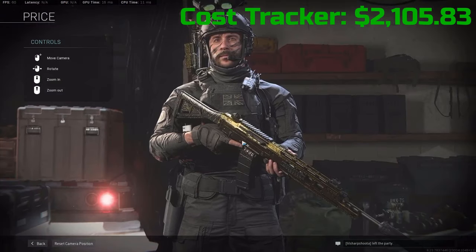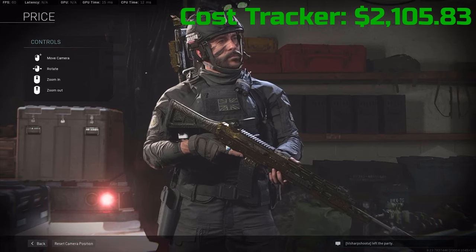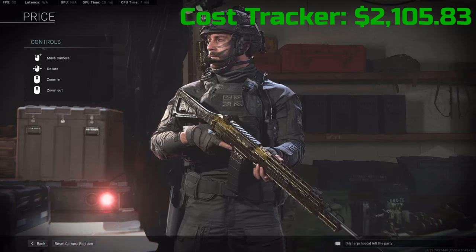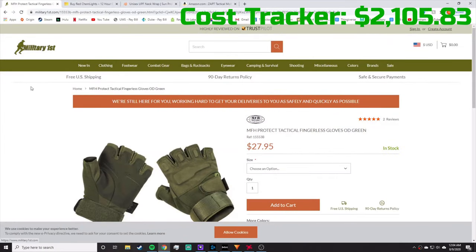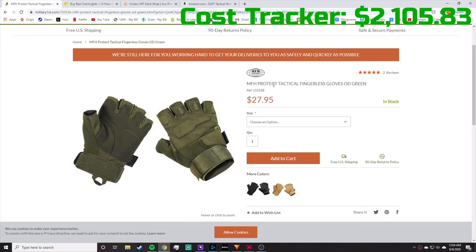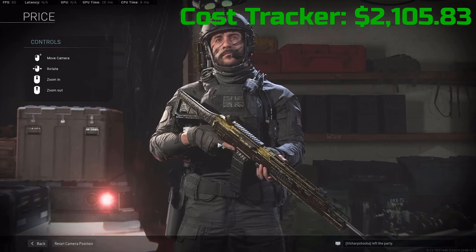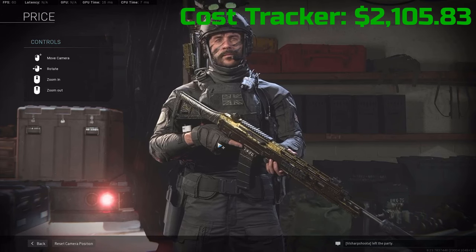Alright, so next thing we're going to look at is the gloves here. This is another thing that I think they took some creative liberties with, but I did get pretty close, and this is it right here. Go to militaryfirst.com, and you're going to see MFH Protect Tactical Fingerless Gloves OD Green. The gloves in the picture look a little more green than black. Maybe it'll show up different on y'all's screen, but for me it looks a little more on the green side, so that's why I went ahead and got the green one.